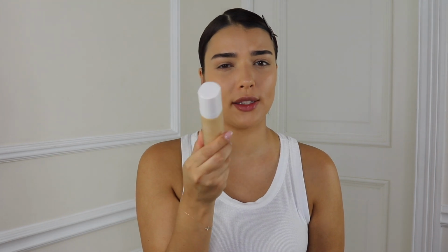I tend to use a little bit more of a moisturizing primer or something that will give a little bit more of a dewy finish or just put moisture back into the skin, because this can tend to dry out the skin. I got mine in the shade 235. This is a very yellow undertone. I would not recommend this for someone that has extremely dry skin. It will probably show your imperfections a little bit more. It will probably accentuate the dryness.